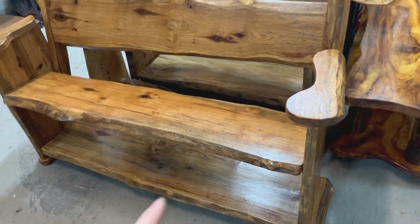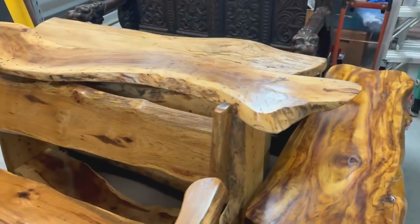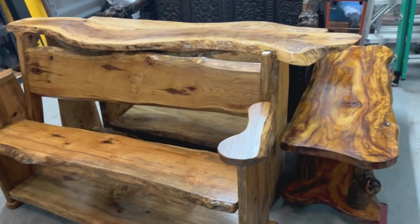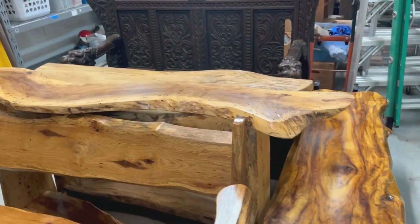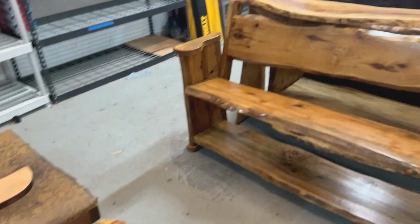This bench is made from blackjack oak. Now all these items are going in my local auction, but they should do very well. And we should get, you know, $100 to $200 per piece. There's another little nice coffee table or end table here. So we got 1, 2, 3, 4, 5 really nice wooden pieces here. So we should get most of our $850 back off of that.